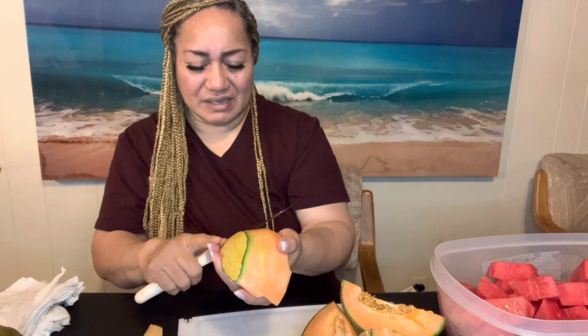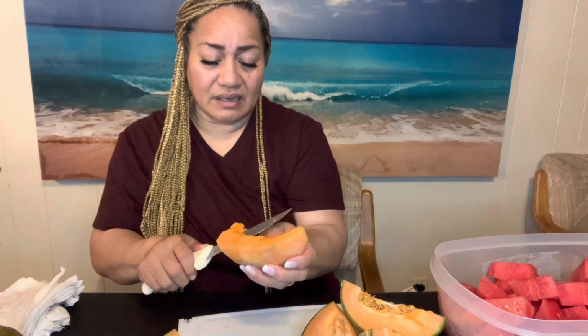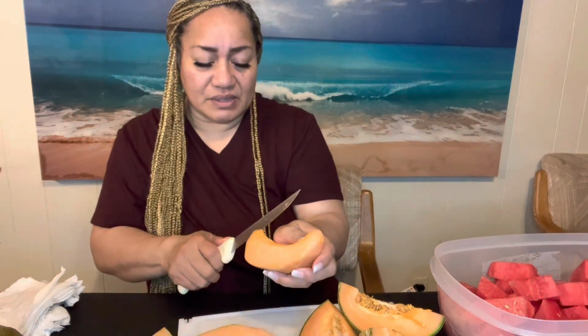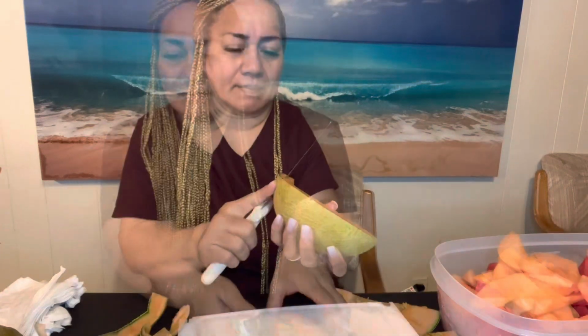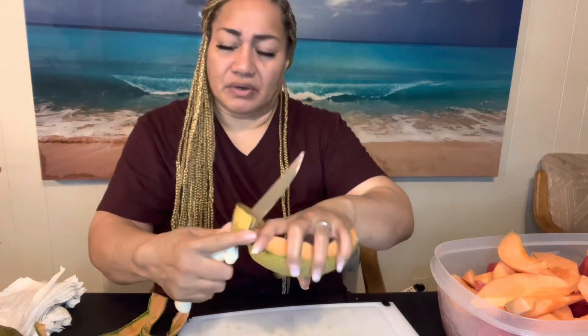So it really works, you guys, eating cantaloupe, and it's so healthy. You know, it helps move your bowels. So that's why it's so expensive. It's because it's so healthy. So after we eat, then we get going with our day.